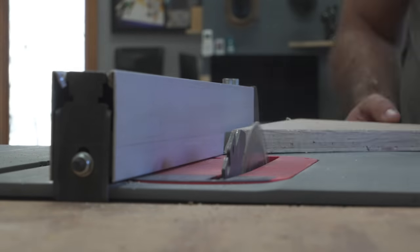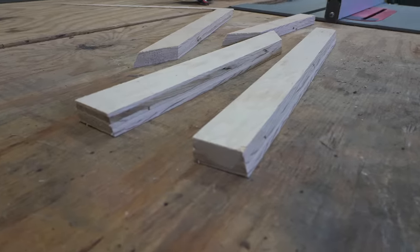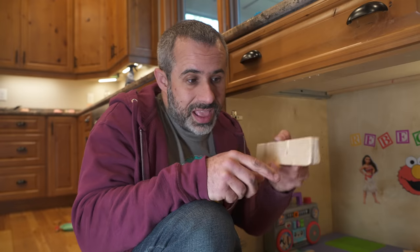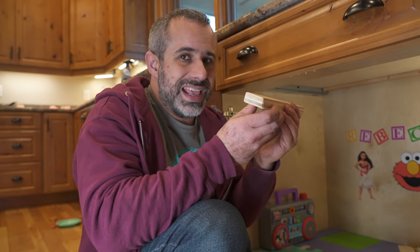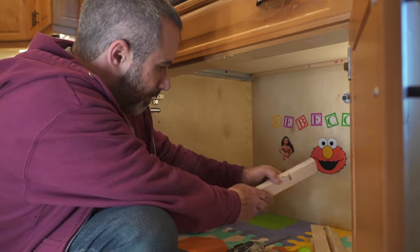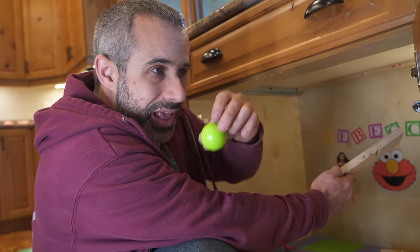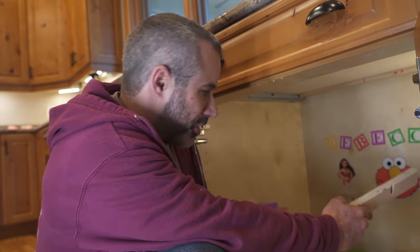All right, I cut these pieces of wood earlier. They're all sanded down. I'm gonna show you what they're for. Each of these pieces of wood has a little slant cut right over here, and then it's got pocket holes in the bottom. So if we put it up against something flat, it tilts up. So we're gonna put these on the wall, and she's gonna be able to roll this little ball down, and it'll go from one to the other. I'll show you.